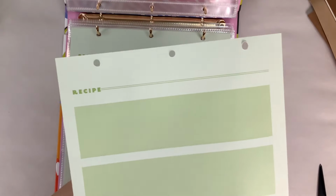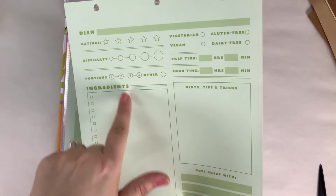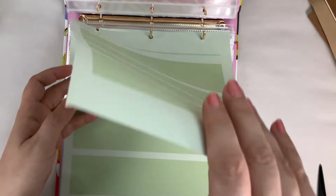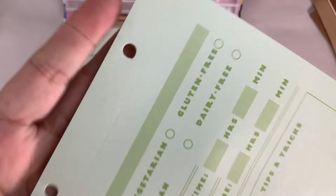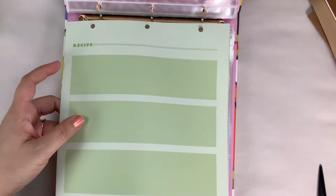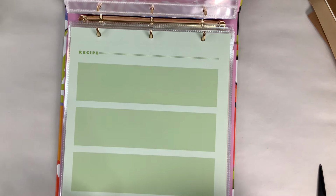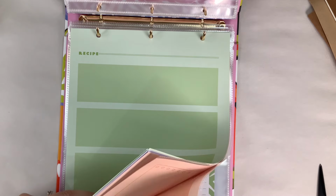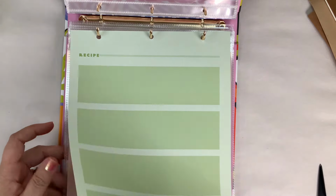So there's a place for the recipe, and on the back it has the dish, your ratings, the difficulty, the ingredients, hints, tips and tricks, and goes great with. So you fill all that out, and then the recipe goes on the back, and it is perforated, if you can see that. So you can tear these pages and then put them into the page sleeves, so you don't have to use these unprotected. That's another thing I liked about this setup, is that you have the page sleeves so that when you're cooking, the recipe doesn't get all gross and messed up.